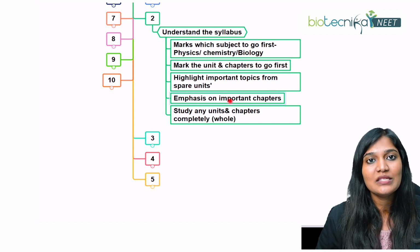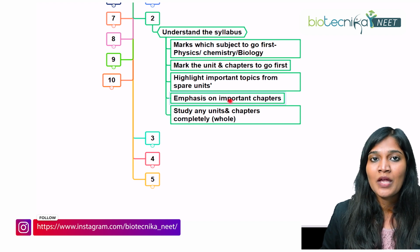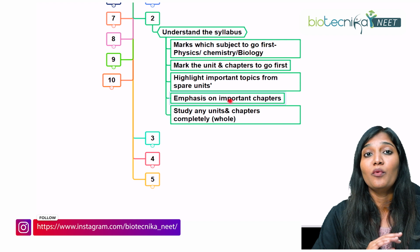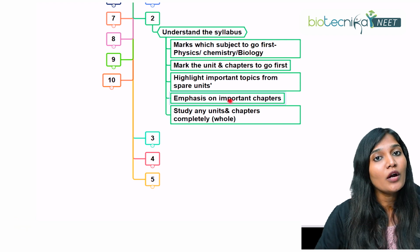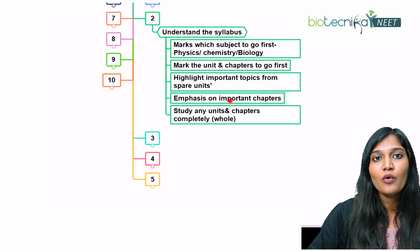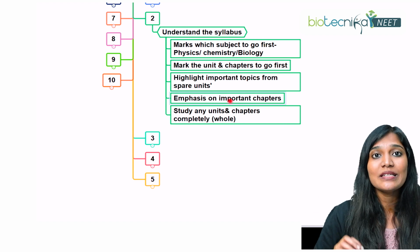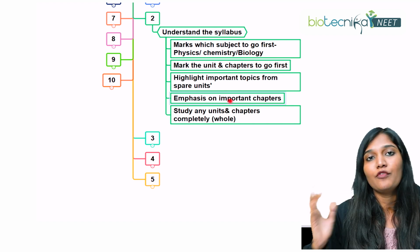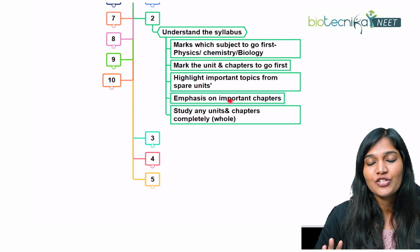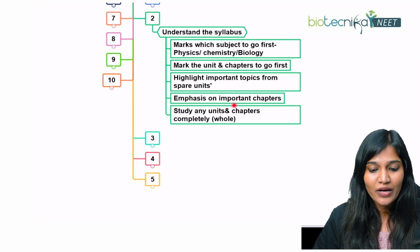Never ever miss important chapters, even if you feel it's going to be a difficult chapter. Let me talk in case of biology: human physiology and plant physiology are the most important ones. You should not miss human physiology if you want to become a doctor, definitely. When you're going in for physics also, understand the most important chapters and units, and for chemistry also. Do not think it's going to be difficult and leave those important chapters. So always emphasize important chapters and important units. Do not ever miss them.